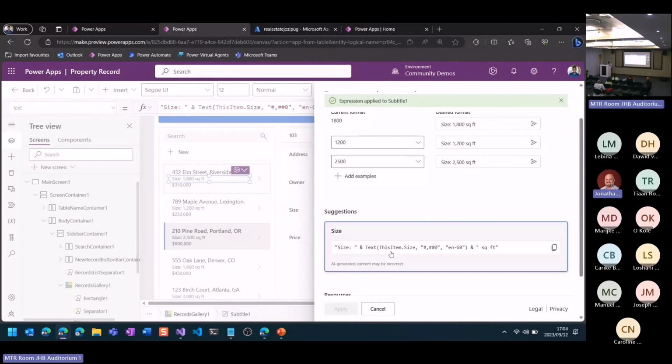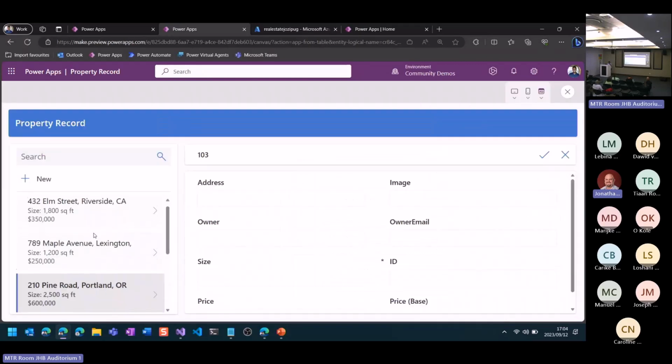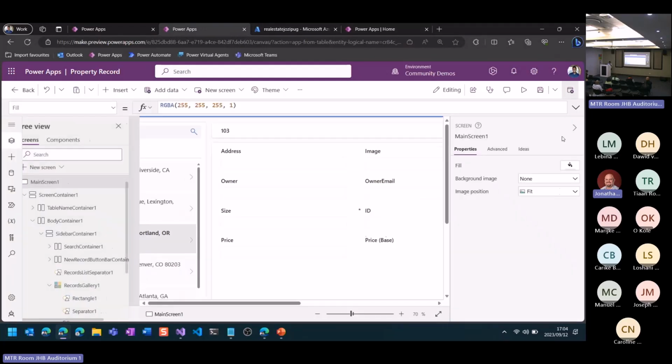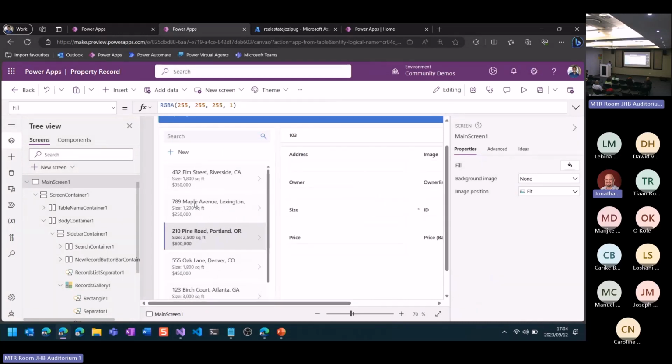I'll click on apply. And with that added context, it now understands what it needs to do to the app. Right, so again, I did not need any specific skills to, one, build the app that's responsive, where you can actually edit data and write back to the database. And I added some additional features, or I formatted the data with Power FX formulas that I didn't know how to write. So that is pretty cool. Yeah, that is pretty cool.